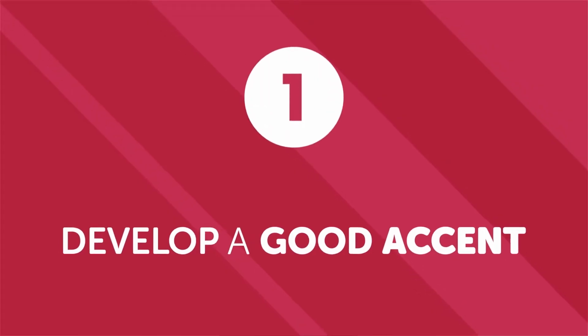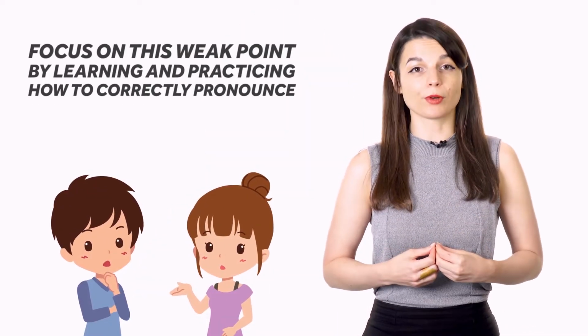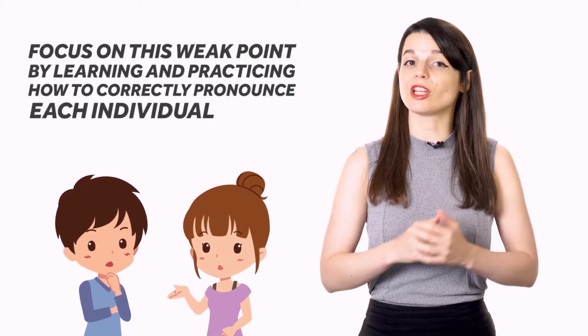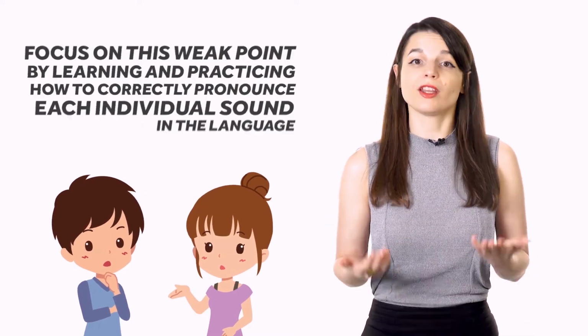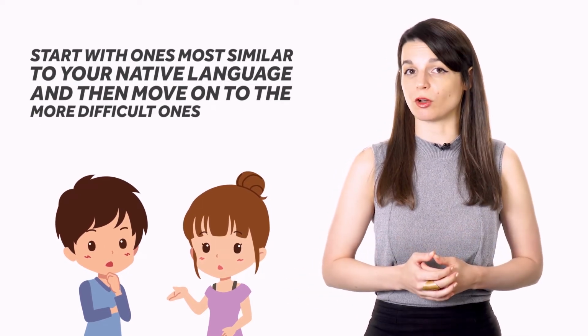Number 1. Develop a good accent. When first trying to learn a new language, the words might overwhelm you. Some words might be extremely long or complicated in ways you aren't used to. As a result, the new language can sometimes sound more like noise than an actual language. This could be because you don't yet have a good grasp of pronunciation in that language. So focus on this weak point by learning and practicing how to correctly pronounce each individual sound in the language. Start with ones most similar to your native language, and then move on to the more difficult ones.